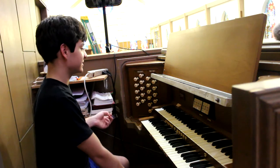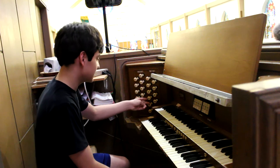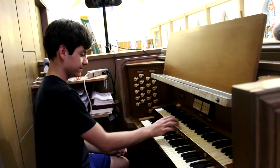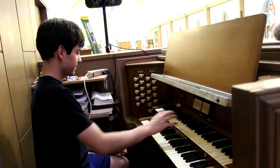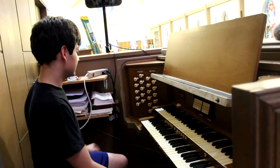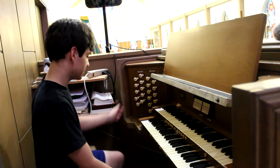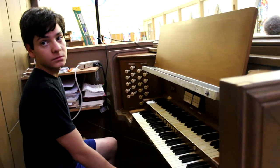Now, flute and flue are very similar. They have a similar name, but the flute pipes have a soft sound, like the principal right here. That's a 4 foot principal. Is that the lowest sound? The lowest sound is the 16 foot pipes on the pedal right here. This is the lowest sound. Well, I can barely hear that.